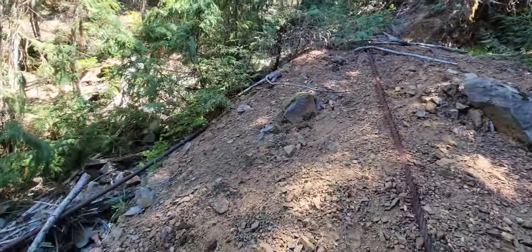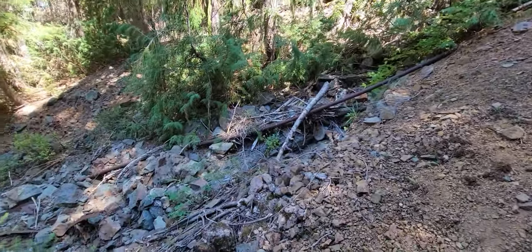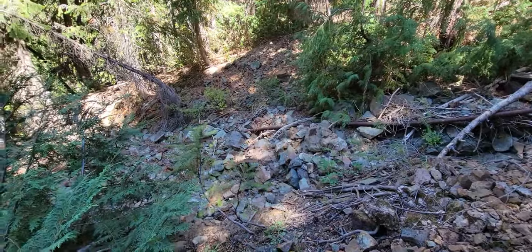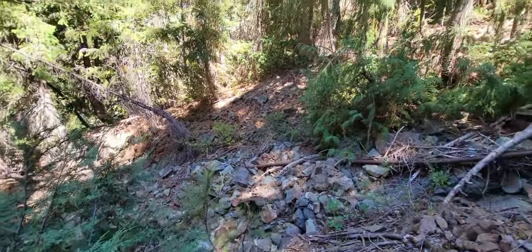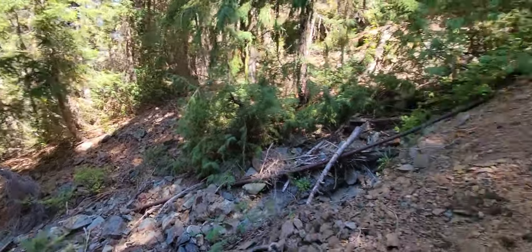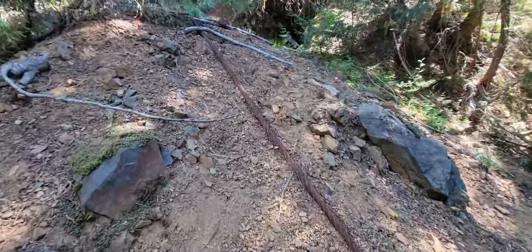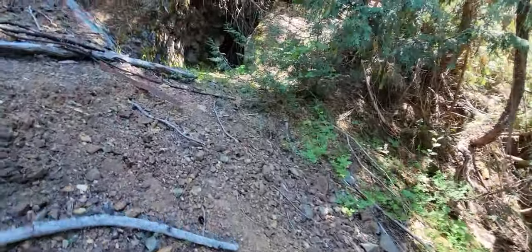And over here you can see air pipe running down the hillside to wherever the powerhouse was to supply air for the pneumatics for the mine. And there's some air pipe kind of going off that direction as well. So we will kind of jump up to the top of the waste dump and we will be out the middle.